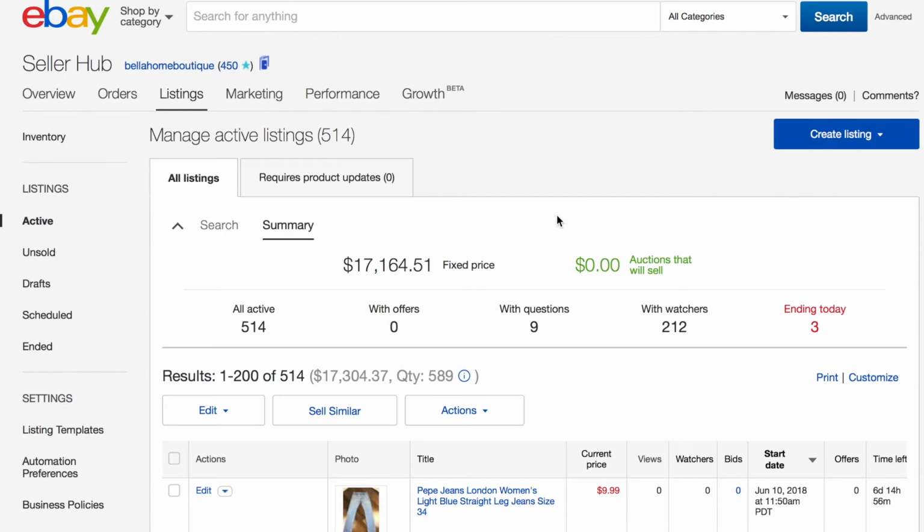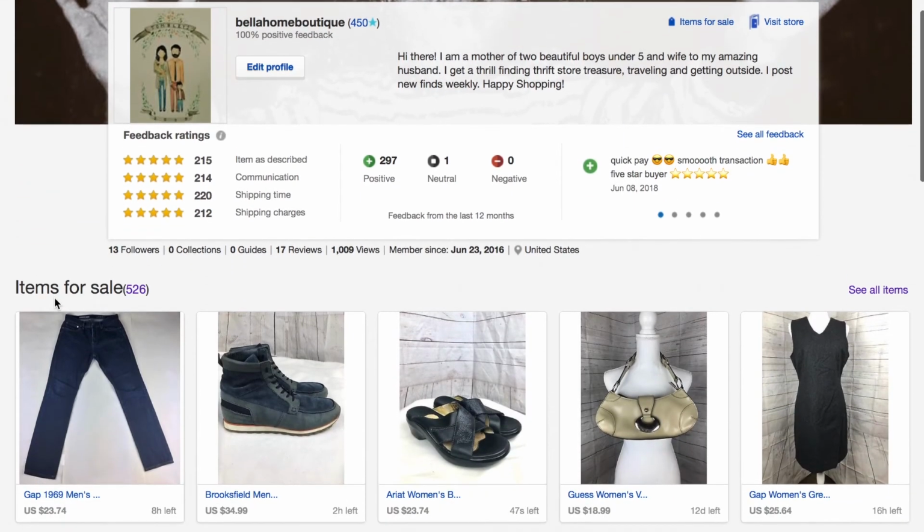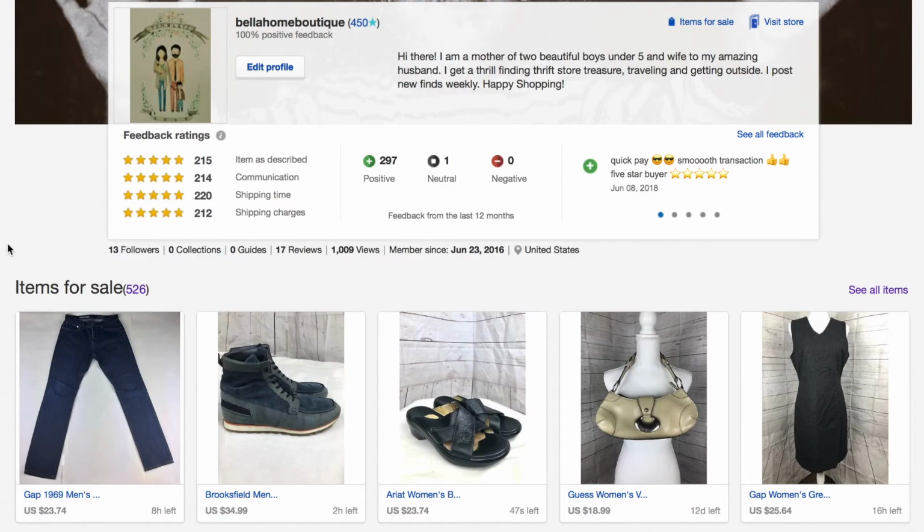We have about, I believe, 50 to 60 items we still need to list. Some new shoes that we just pulled in and some other things. So take a look at what you've got in your death pile if that's what you've got going on. Get listings up there, especially if you've got the space in the store. Get the listings up. It's not going to hurt you.